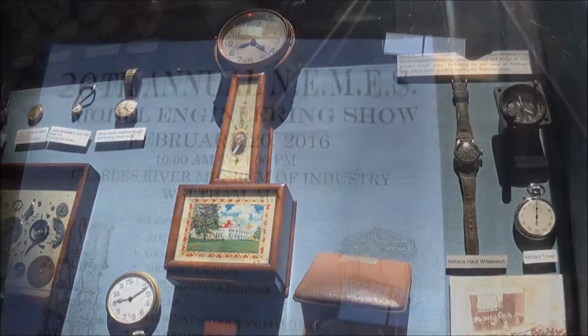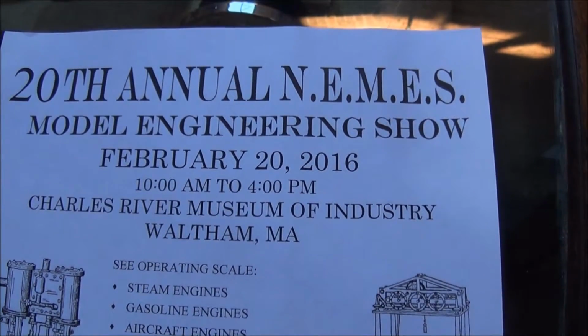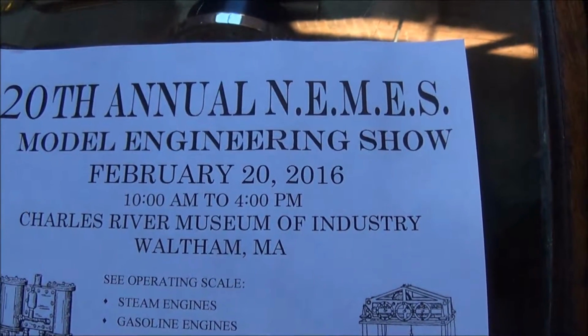Banjo clock. This is what we're here to see today. 20th annual New England Model Engineer Show.